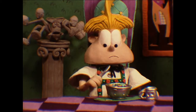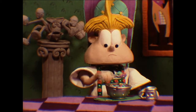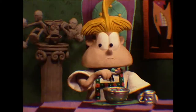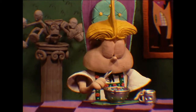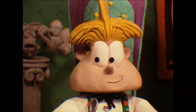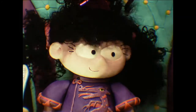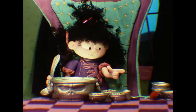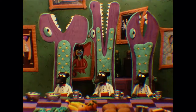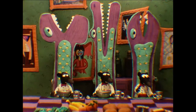Hot rodent stew. I wasn't eager. I think Merlinette knew. But it tasted just wonderful. Mm-hmm. I soon could tell. Merlinette agreed. And the rats did as well.